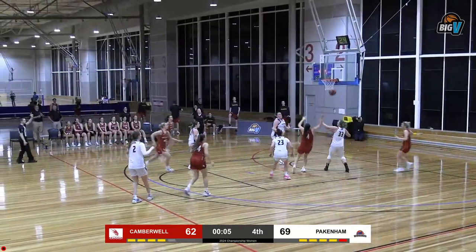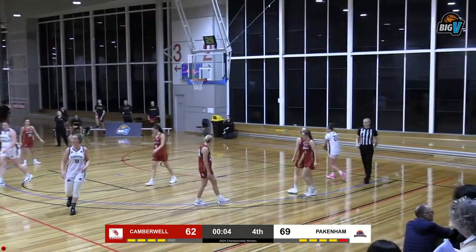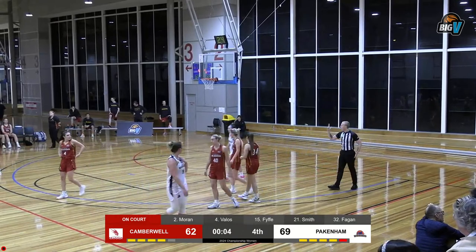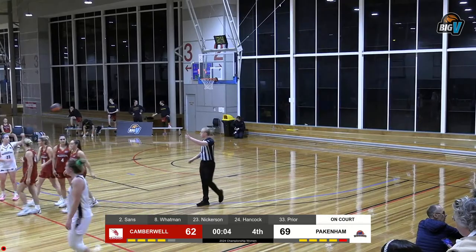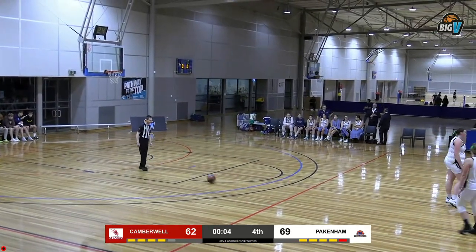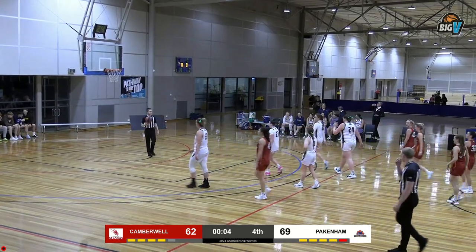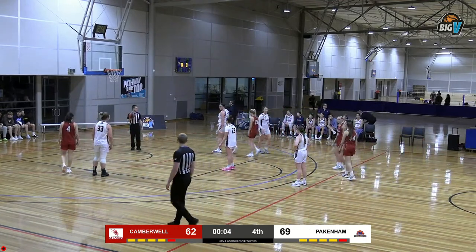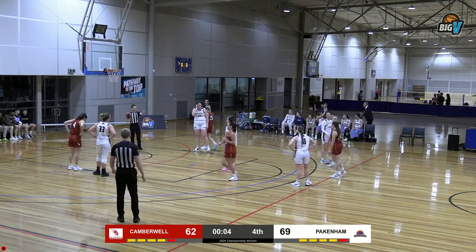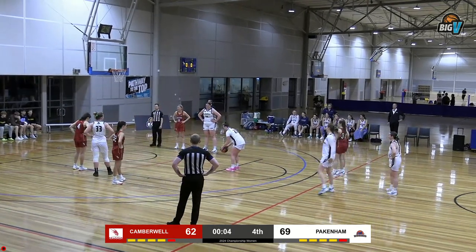Pakenham are zoning there. Whitehouse off the back of the rim. Whitehouse fouls. Pakenham will head back to the line. And when they needed it most, Pakenham knuckled down and got the defensive rebound. So I'm sure that was a specific point made by Coach Roberta Stillmans there.